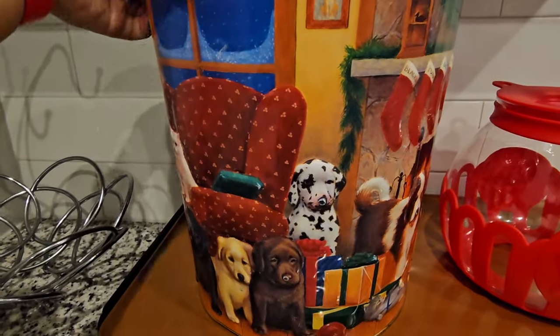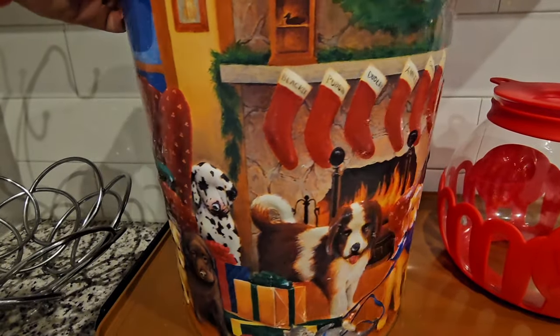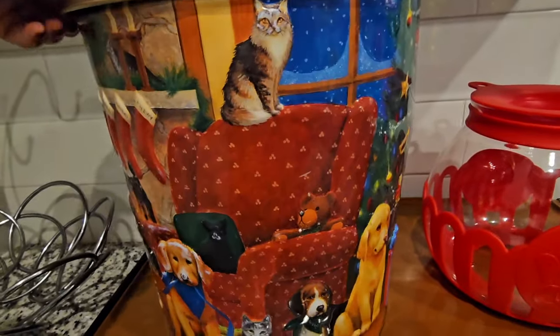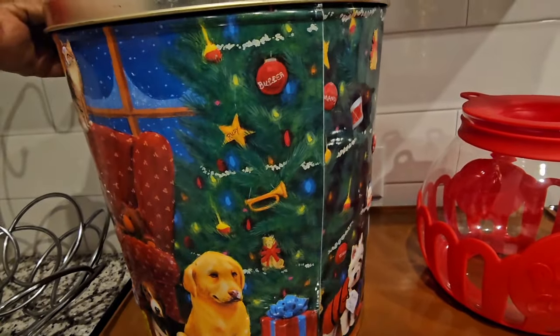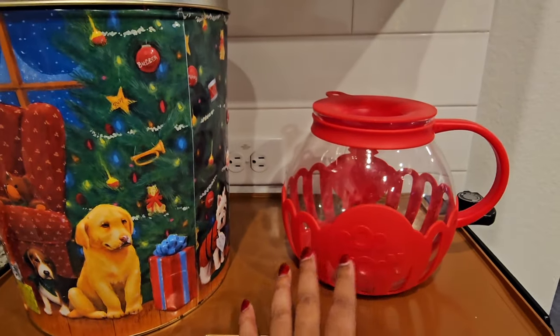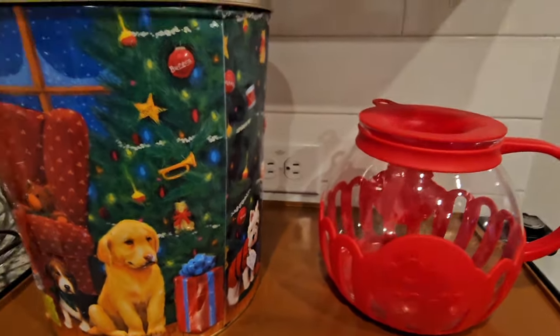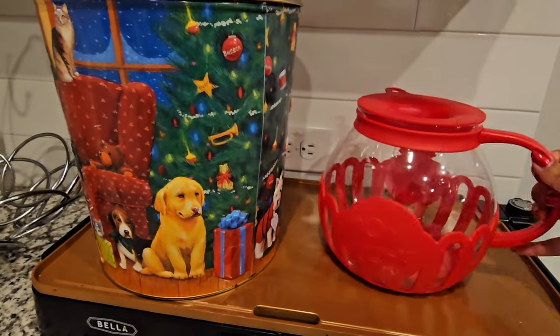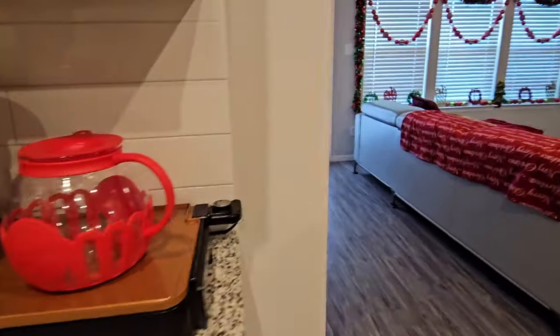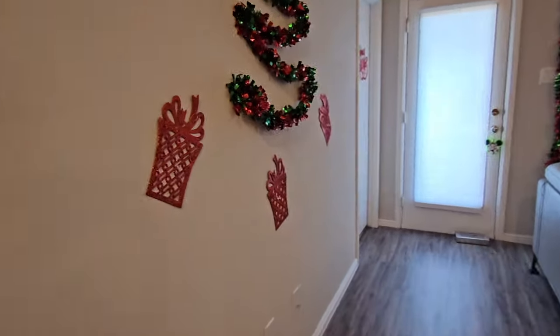It's all of these little puppies and kittens, their stockings, and a big old Christmas tree. So there's that. And this, I couldn't find a place to put it, but it happens to be red, so I guess it goes. This is my new popcorn popper from Amazon. All right, let's move on to this wall.